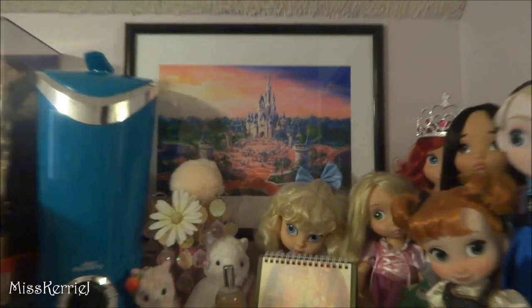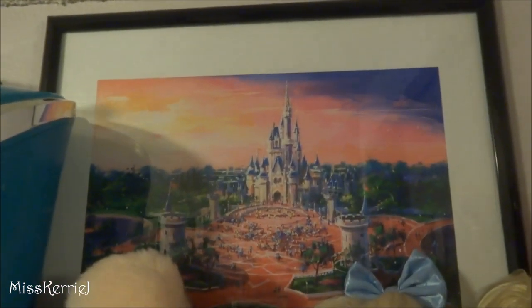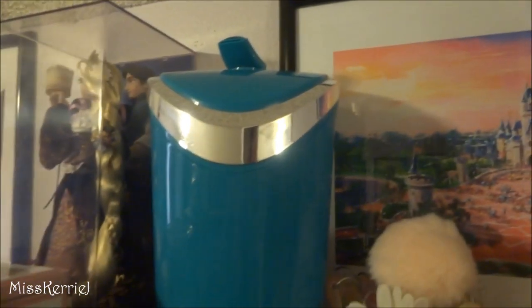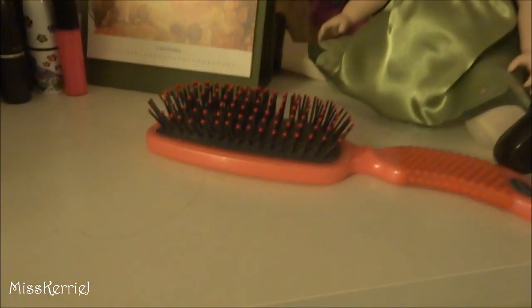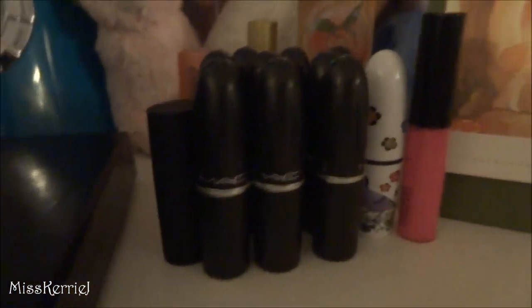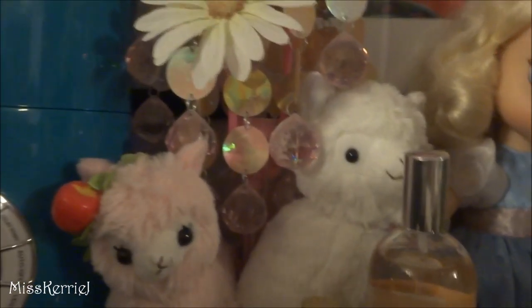But those boxes need to go down to our storage room, which is down on the first floor. But alright, here is another print that I got from Disneyland probably about a year ago. My humidifier, some of my animator dolls, hairbrush, one of the two calendars that I have in my room right now, lipsticks in this little Snow White box. Shockingly, are more lipsticks because I have a problem.